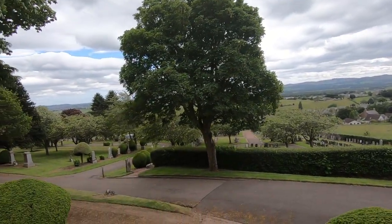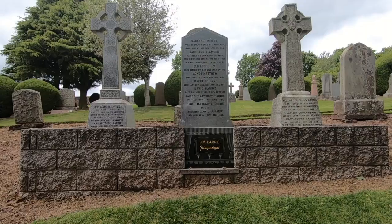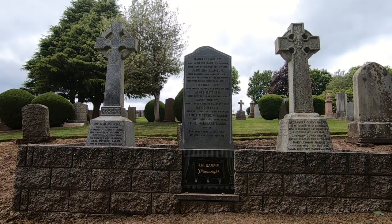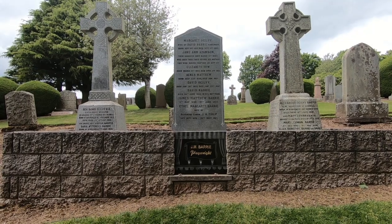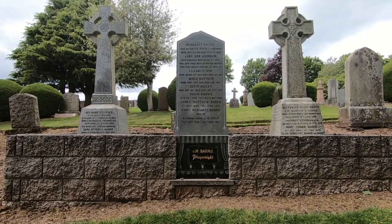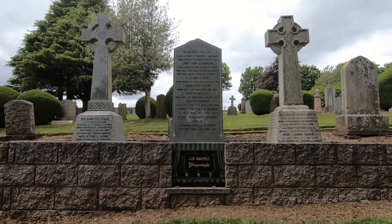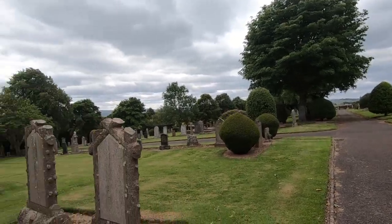Big graveyard, you don't realise just how big it is until you get down here. J.M. Barrie, playwright. Just in case you haven't realised, he's the guy who created Peter Pan. Just in case I haven't told you already. A huge graveyard, this. Huge.